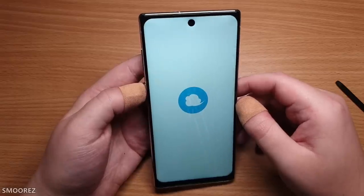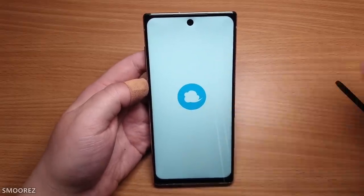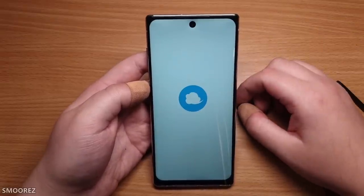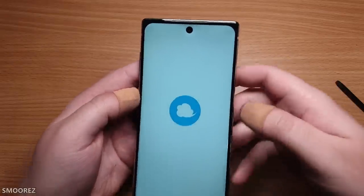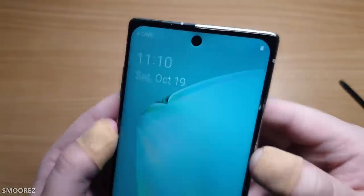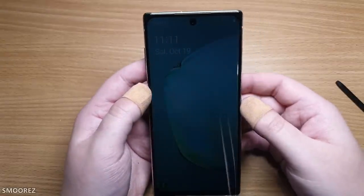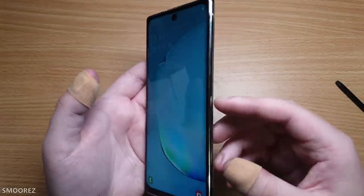No way! That's... breezy cloud. Whew. I don't know what it is. Take my word for it. What? Hang on. That is a legit camera. A legit hole punch. It's a lot bigger than the Note 10 ones, but it's there, man. I am genuinely impressed at this point in time.